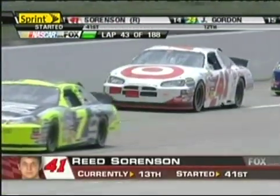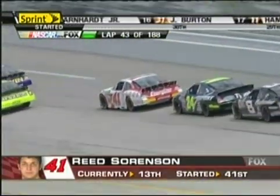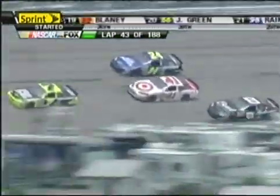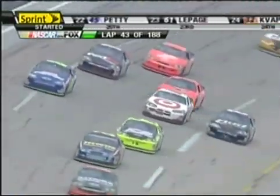You see Reed Sorensen right there in the 41 car with Jeff Gordon in the 24 behind him. The man that led this race quite a bit a while ago, Jamie McMurray in the 26. Right in front of him is Robby Gordon in the 7, who just slides up in front of Sorensen. That's what happened. See, the 7 stood up in front of the 41.